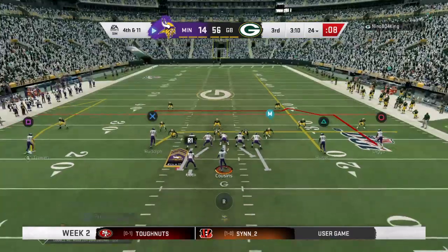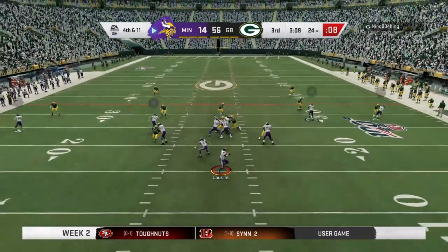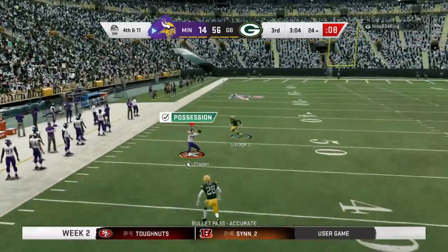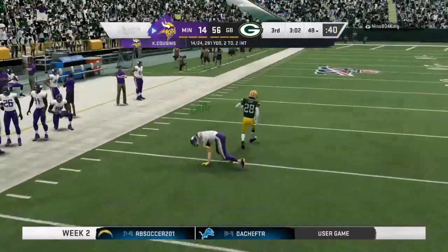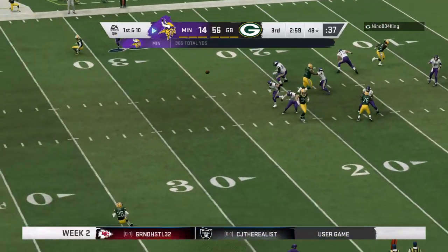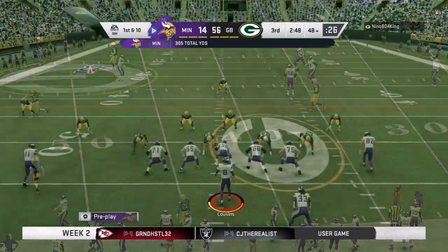On 4th down, they do snap it to Cousins. Open man is Thielen. It's complete. A pickup of 24. And that's where the play began, the 24-yard line.